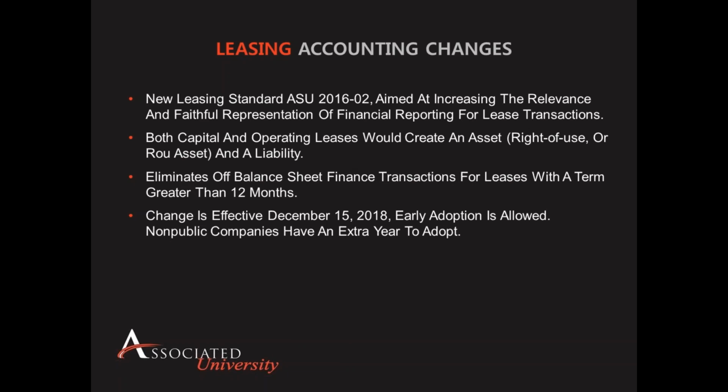The new leasing standard presents dramatic changes to the balance sheet of lessees. The change is aimed at increasing the relevance and faithful representation of financial reporting for lease transactions. Under the old GAAP rules, operating leases were not required to be recorded on the balance sheet, instead disclosed in the financial statement footnotes. This change will now require both capital and operating leases to create an asset called right of use and a corresponding liability on the balance sheet.